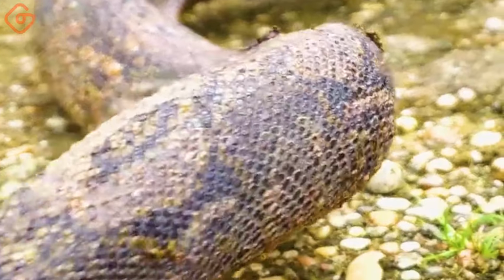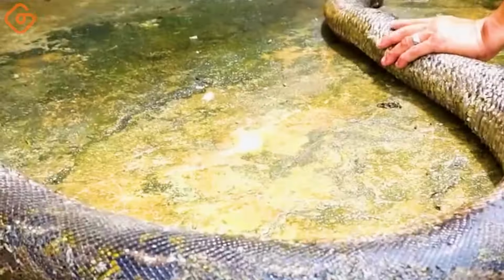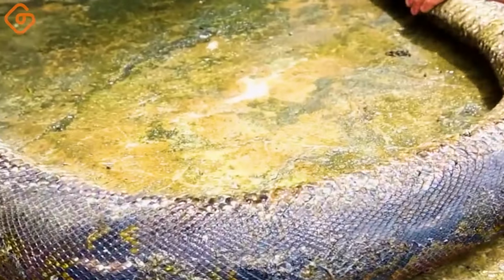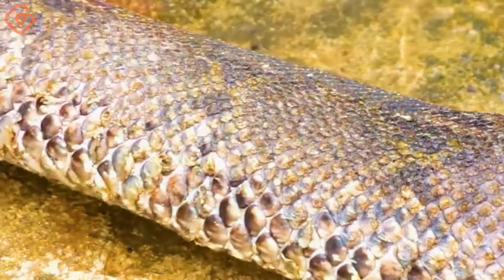Reticulated python curry is a unique and attractive street food. Although this dish is not as popular as Pad Thai or Tom Yum Goong, it attracts diners who love to explore new culinary experiences.